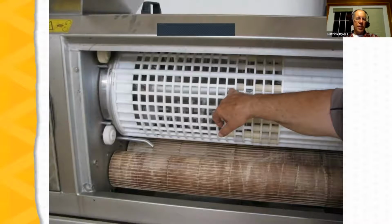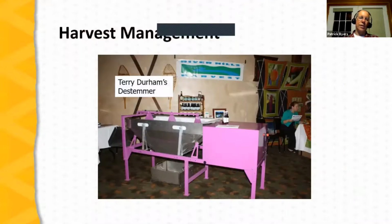Destemming can be done with several things. We saw a vibrating destemmer in the video. This is an example of a grape destemmer that has been slightly modified, smaller holes on the cylinder there where my finger is, that will shear berries off of elderberry stems as well. And so that can be used to destem elderberries too. And there's the destemmer that we saw in action.